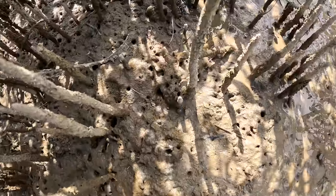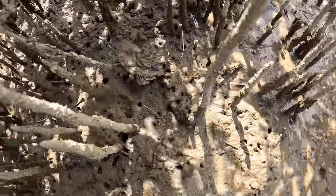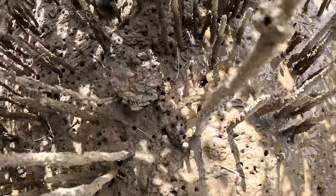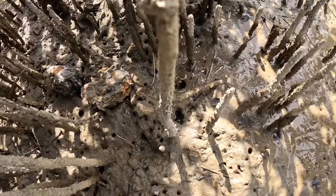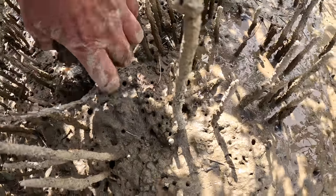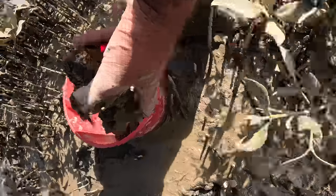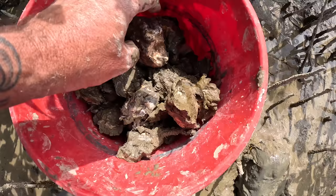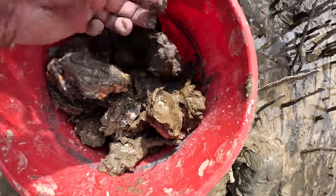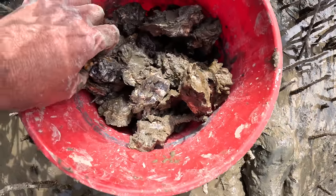Check that one out. There's a couple there. There. And there. And there. There you go. Three nice oysters. There you go. You've got some very nice ones there. That's enough for a taste test. I'm going to enjoy eating these.